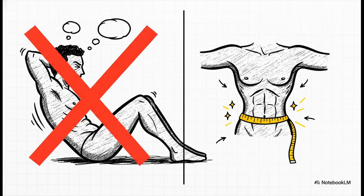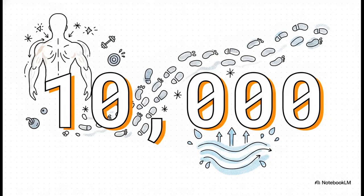The real enemy of your aesthetic ratio isn't a lack of ab muscle, it's waist bloat and excess body fat covering everything up. So how do we efficiently fix that? The magic number? 10,000. 10,000 daily steps. This is the ultimate bonus tip from the source that most guys totally overlook. Just by getting your 10,000 steps in, you unlock this huge physiological advantage.